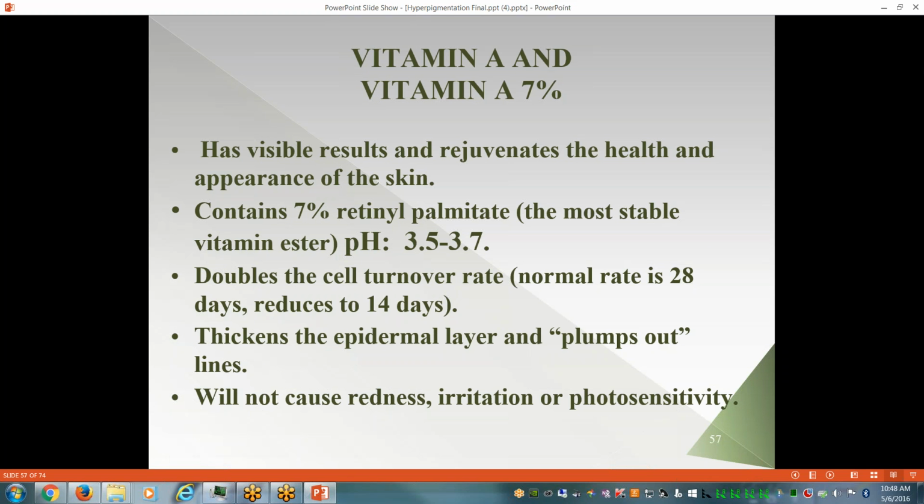Vitamin A, and vitamin A was 7%. It has visible results. It rejuvenates the health of the skin. It contains 7% retinol palmitate, which we know is the most stable vitamin ester. The pH is low at 3.5 to 3.7. It doubles the cellular turnover. So whatever your rate is, it's going to double the turnover rate. And I don't know about you, but I'm all for that.